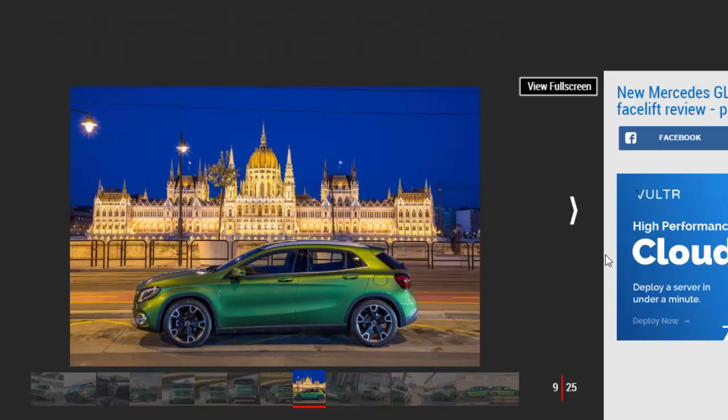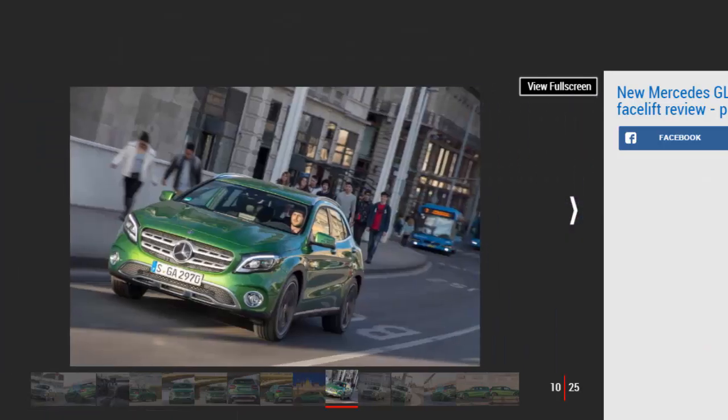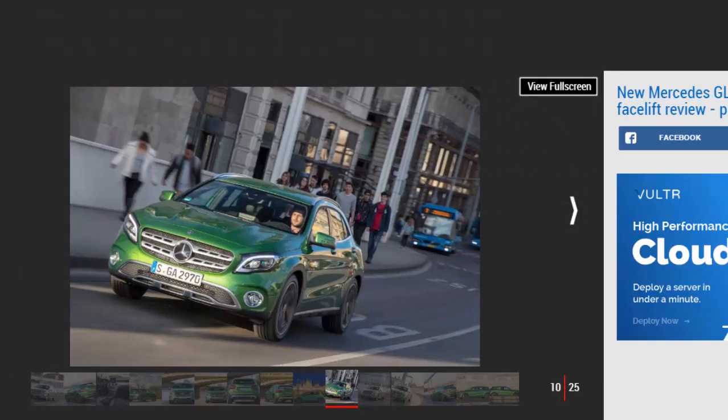New optional equipment at least brings some of the features from larger models, with a split-screen 360-degree view camera system and a hands-free tailgate, while new option packs up the luxury. Our test GLA was in well-equipped AMG line spec, although at £33,000 it's pricey.